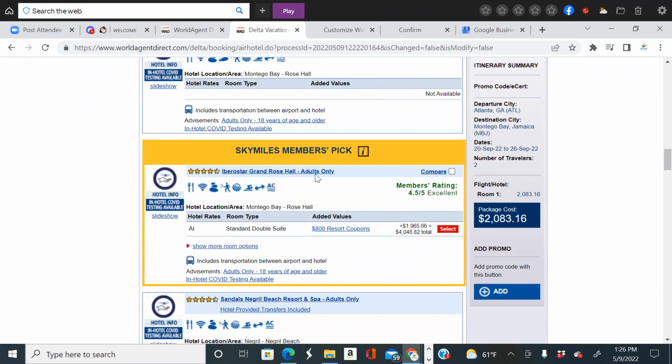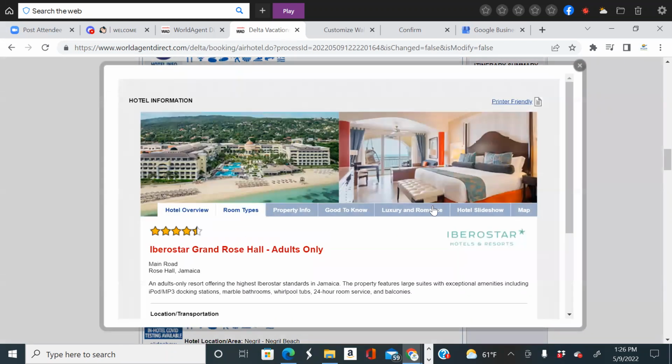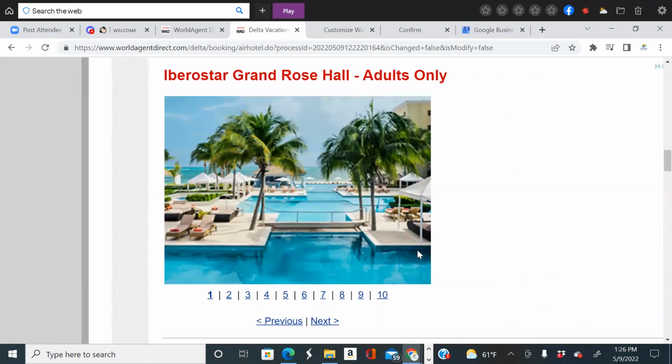Iberostar Grand Rose Adults Only. Let's take a look at this one. I believe this property is beautiful. I think I was just looking at this one the other day. Let's take a look at the hotel slideshow. This is Adults Only.